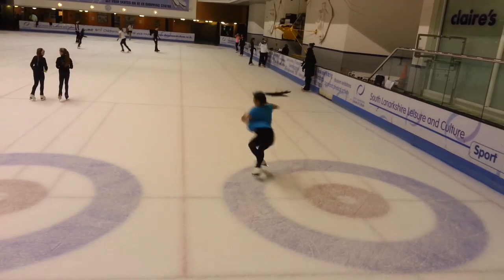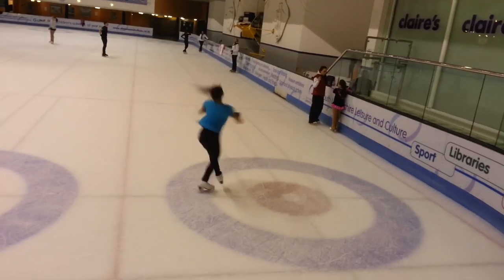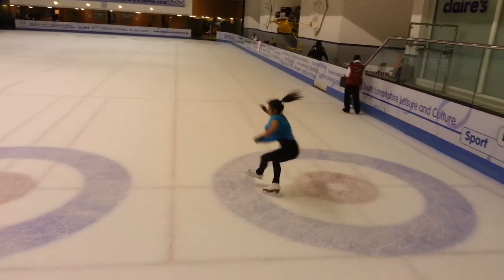To land these jumps successfully can take a lot of practice, meaning we fall a lot, which can be very painful and not to mention demotivating. This is me attempting a triple salchow, a high-scoring jump often used by Olympic skaters, except they land theirs. As you can see here, I'm not, which really sucks.